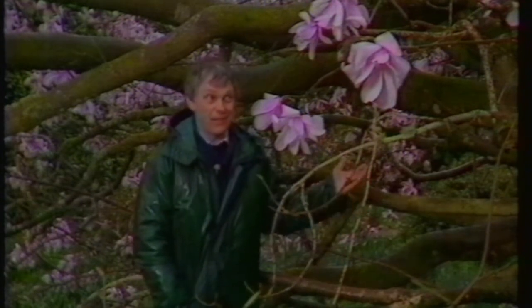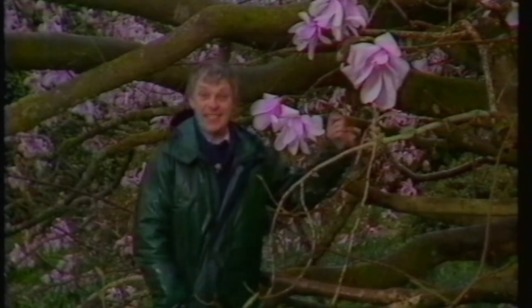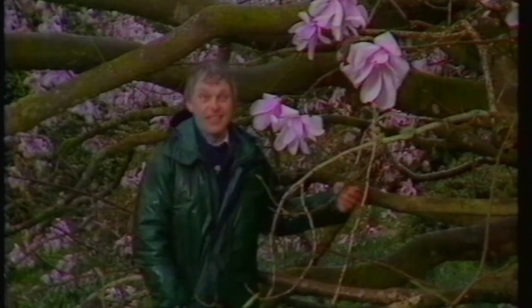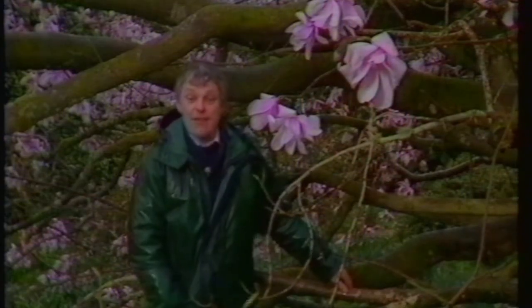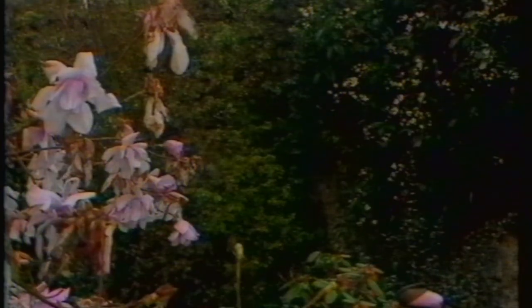Can you imagine finding a tree like this, collecting the seed, and then many years later, coming to a garden such as Trengwainton and seeing all these flowers? What a feather in the cap. Now there's another plant which Wilson collected, an evergreen climber, which is flowering on a wall nearby.